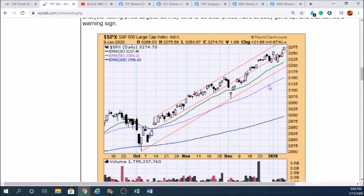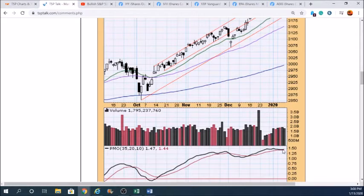And for the S&P 500 or the C fund, really following this chart here, as you can see, this middle line here, it has been just kind of cruising in the middle of that, just gone up and up and up ever since October. So very good there. We see this black line, our PMO line, starting to get close to our moving average line. But overall, it looks like it might take off again here, guys. So just keep that in mind.